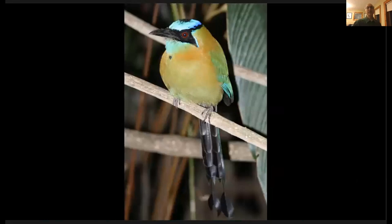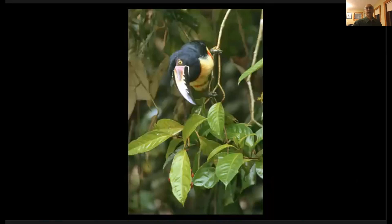Motmots are really common birds. This is a blue-capped motmot. If you look at the tail here, these barbs near the end basically fall off. So then you've got this exposed middle part of the feather and then this little end. So it has a racket-shaped tail because of that odd physiology that occurs.